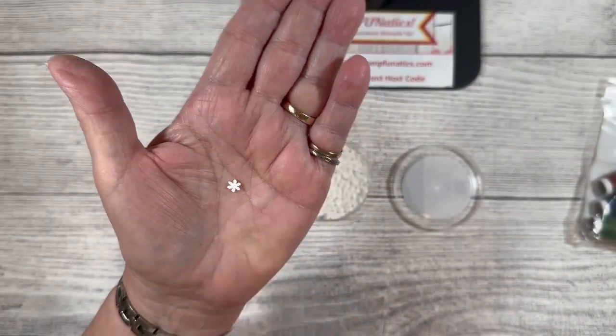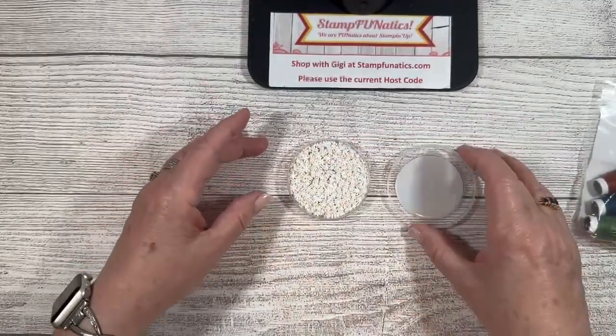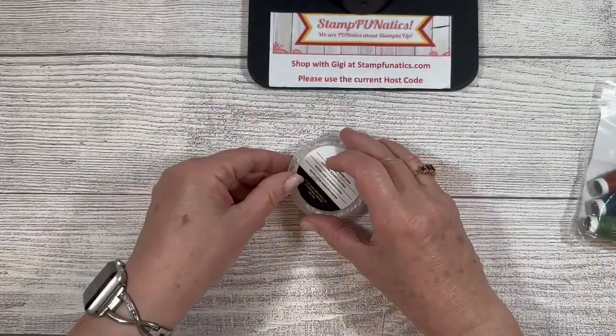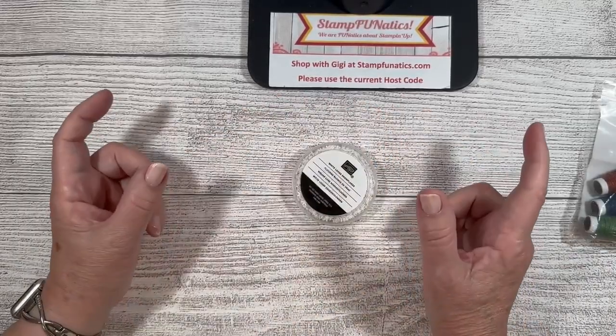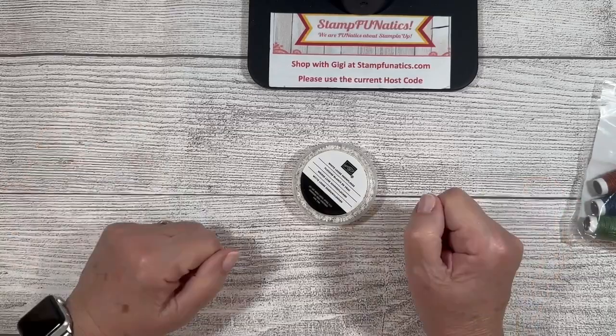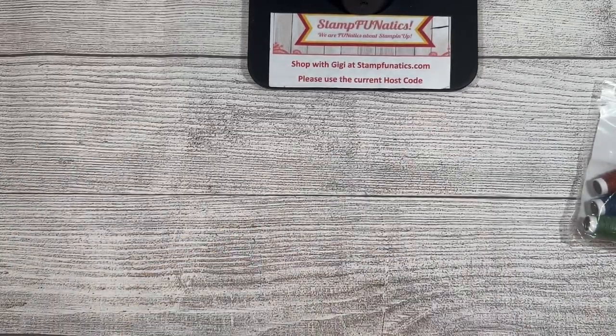They make great shaker cards. You could just take a dot of glue and add them to your cards for winter, for a little snowfall. There's also a snowfall embossing folder I forgot to get, so I will be ordering that to go with this and do some snowy scenes. So that's all I've got for today so far.